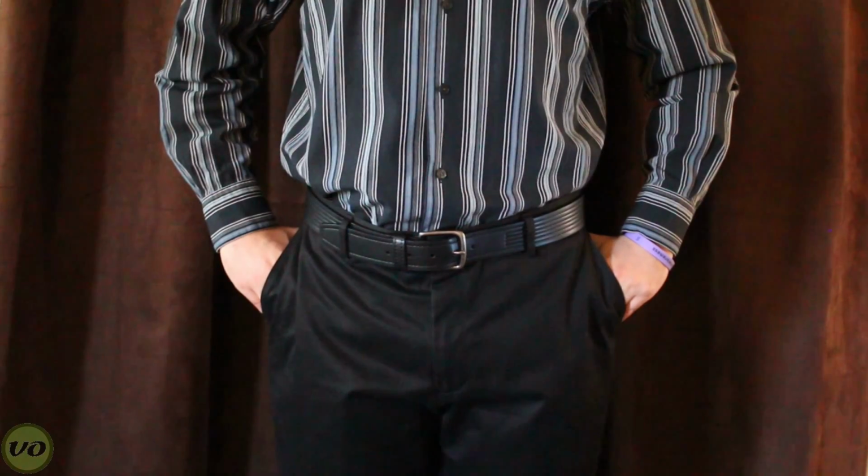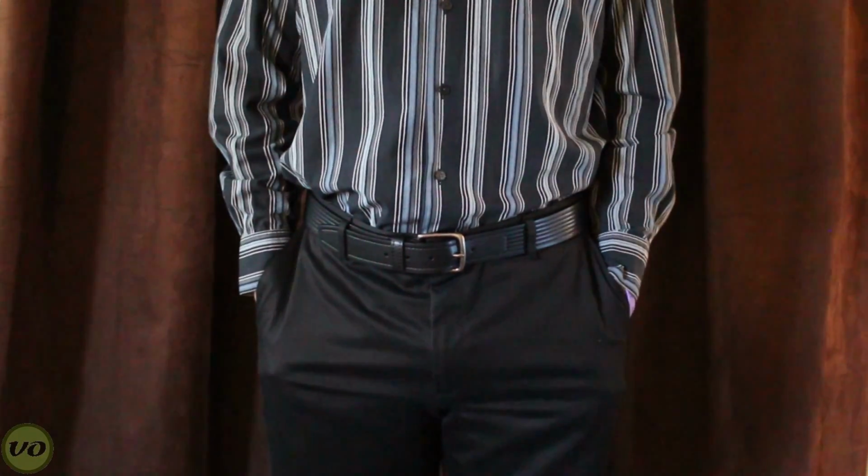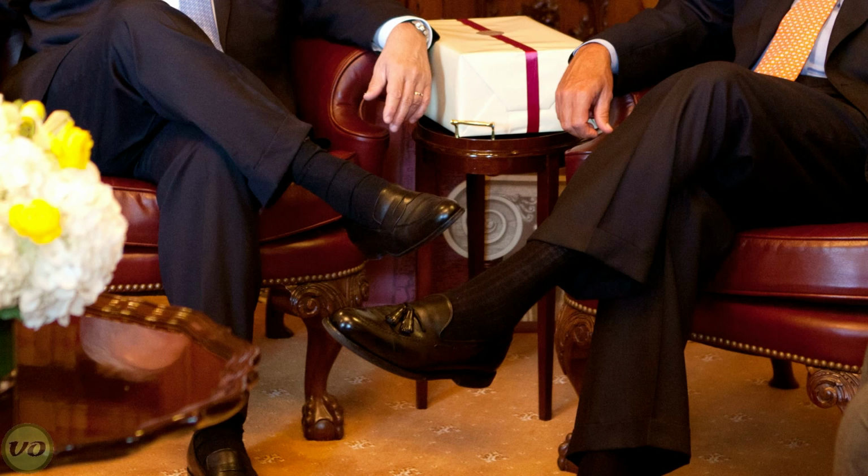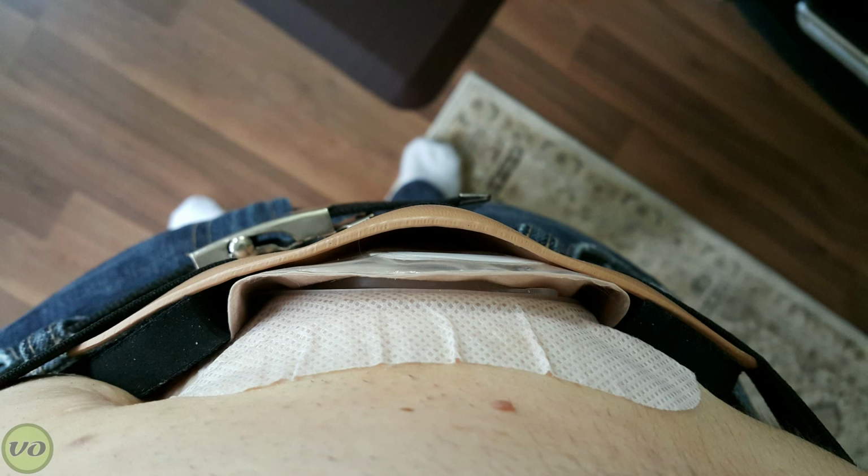One way to help conceal your pouch is to wear patterned shirts. Any kind of pattern will help to disguise any bumps or anything that your ostomy appliance might be creating, and it will really help to conceal your appliance. When buying pants, it's generally recommended that you go with one waist size larger than you normally would. I think that's especially important if you plan on wearing your appliance underneath your clothing, or if you'll be wearing something like a stoma guard to help accommodate any kind of expansion that may be required.